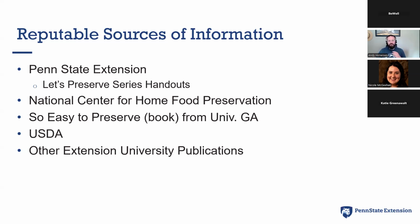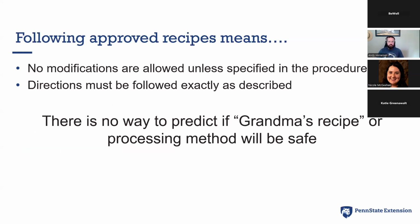We want to make sure that we know that we're using a safe method so that we don't accidentally kill our friends and family. We also want to follow that recipe exactly. When it says to measure out 3 cups of one item, it doesn't mean we just kind of eyeball it and say, "Oh, that looks right," or we have a couple extra pieces of fruit, I'm just going to throw it in there. No modifications are allowed to the recipe unless it says so, and we measure exactly.